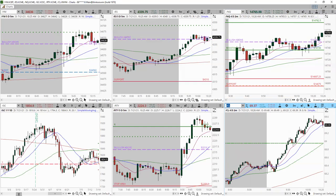So the mover, here it is: 65 target one, 65 target one, take half out. If not, you can actually raise the stop. Let me give you a tighter trail stop in case you don't want to give anything back in NASDAQ.